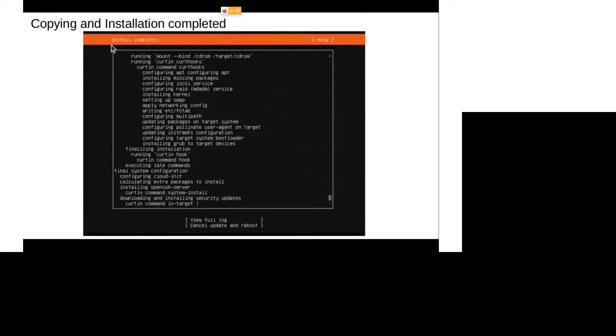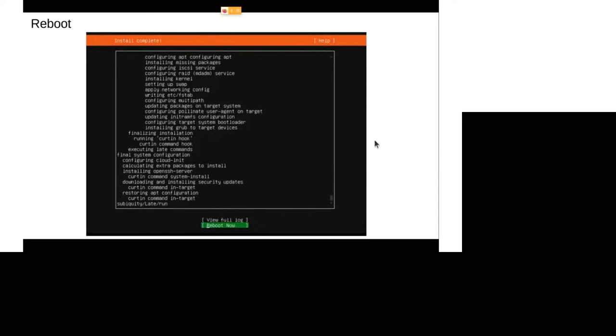Okay. So then it does the install until you finally get installation complete, and it wants you to do a reboot. So that's just the last bit of the log file. Much, much less snazzy looking than the desktop install. Yeah. This is more serious. Less fun to look at.